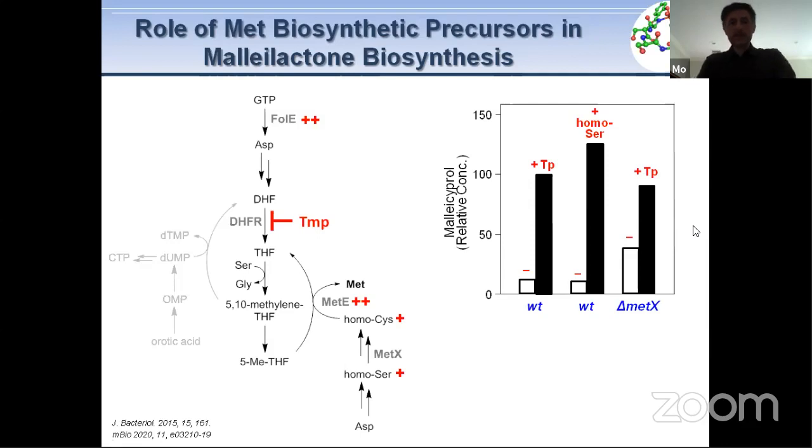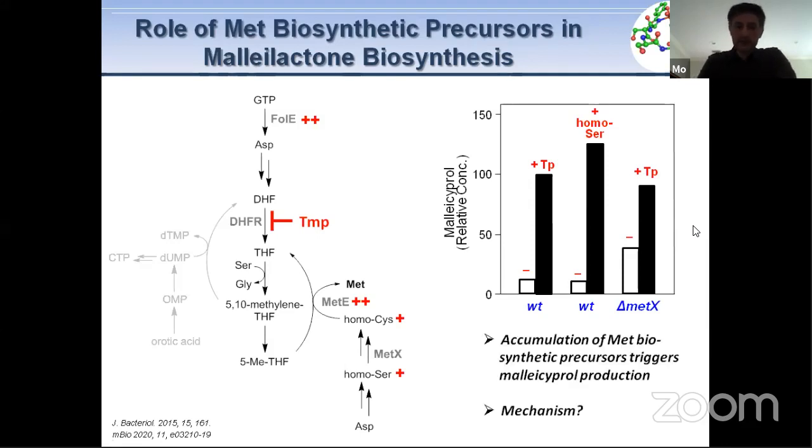And so the mechanism that's emerging is one where inhibition or partial inhibition of DHFR leads to long-distance effects on this one-carbon metabolic pathway. Notably, the increase in homocysteine and homoserine induced the silent malleilactone gene cluster. The mechanism by which this happens is not known, and that is something that we are still working on and trying to figure out.